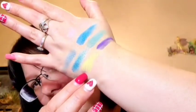Actually, I'm very curious. Hold on. We're going to do one more, because I'm very curious as to how this yellow will swatch. So we're going to swatch it real quick. So that's the yellow on my finger, and I'm going to put it right here. There's the yellow on my hand. That's a lot more pigmented than I expected. Way more pigmented.